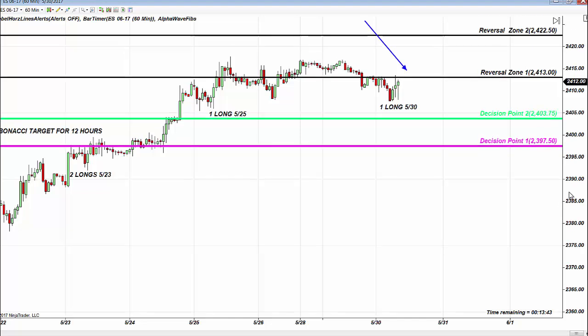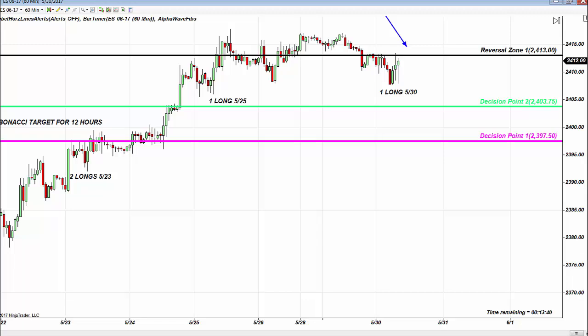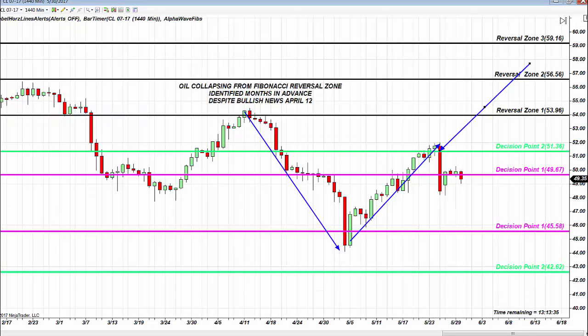And if you witnessed the reversal zone on S&P instantly, I also would like to remind you what oil had done despite all the OPEC announcements of cutting oil production. Oil collapsed 400 points. As I warned you, OPEC does not mean a thing. As you saw also in the trading room on April 12th, one of the most bullish news in years, and I said, who cares about bullish news? Fibonacci reversal zone in front of you. Don't be silly. Don't pay attention to the news unless you respect news only due to volatility.